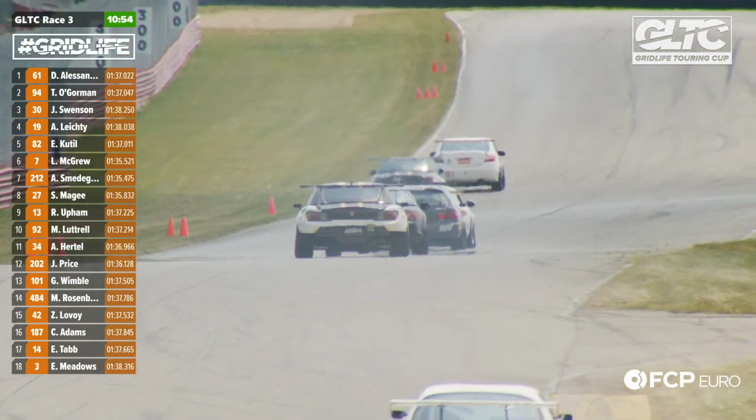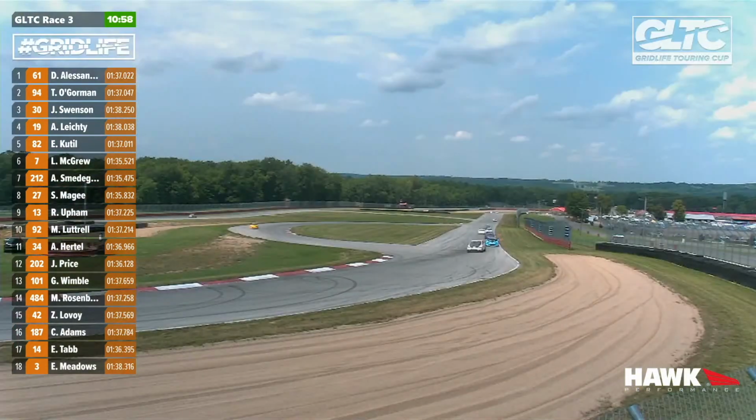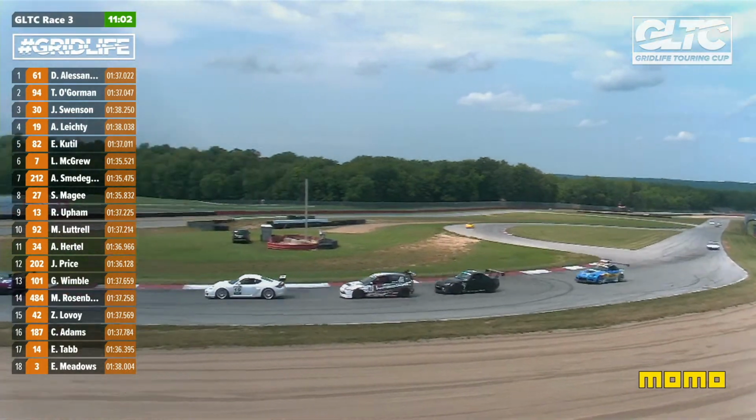Boy, that's a lot. I don't know. To me, that smoke's getting a little heavier, so that's got to be a concern. Lichty defending just a little bit. You get that one move. That's how we played it.